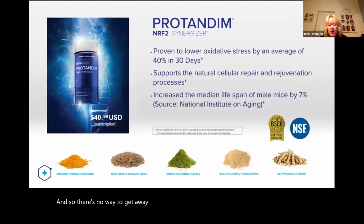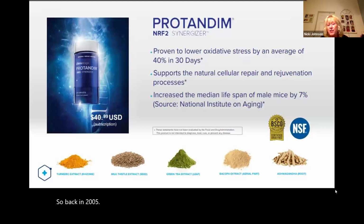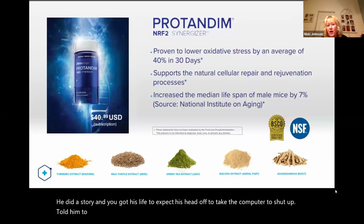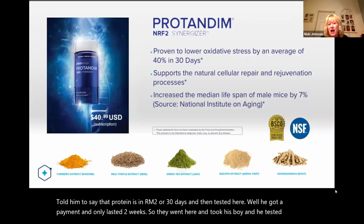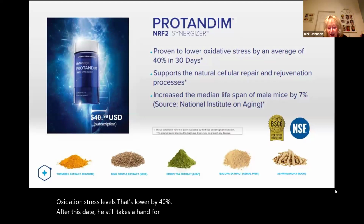Protandim NRF2 is proven to lower oxidative stress by 40% in 30 days. And we have a very interesting story with John Quinones. He used to do Primetime Investigates and try to debunk products. So back in 2005, he thought he could debunk our product. So he did a story and he got his blood taken. They tested his oxidative stress, told him to take the Protandim NRF2 for 30 days and then test again. Well, he got impatient and only lasted 2 weeks. So they went ahead and took his blood and tested, and his oxidative stress levels had lowered by 40%. And to this day, he still takes it, and he actually looks better now than he did then.